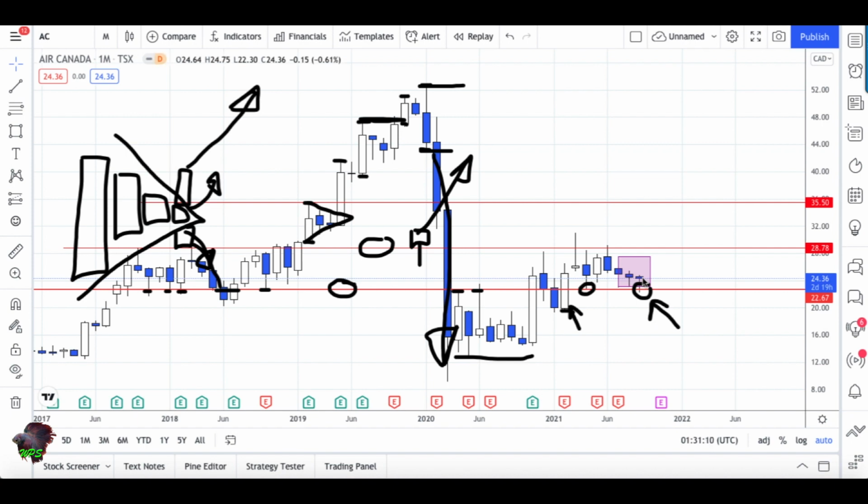The buyers are located at this level, and they want to get into this market again. So this candle, if it closes the way it is, we have another signal from the buyers that they're ready to jump into the trade and move the market to the upside. And this is how you read the markets.